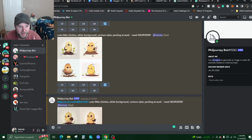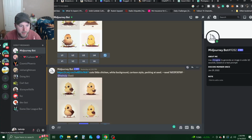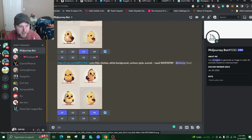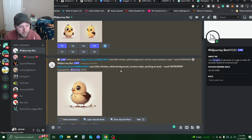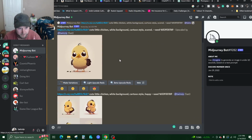So I actually ended up taking the link as well. So the link from, let's just click it so we can actually see it, the image. I'm saying, hey, take that image, cute little chicken, white background, cartoon style, pecking at seeds because it's part of the story. And guess what? It didn't peck at the seed, but I ended up using some of those images later, I think. No, I guess not. I did blow up that one. So yeah, that one's in part of the book, even though its eye looks a little low right there. But it does look adorable as all hell.